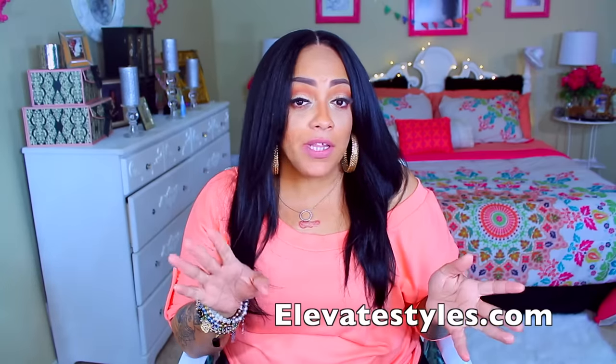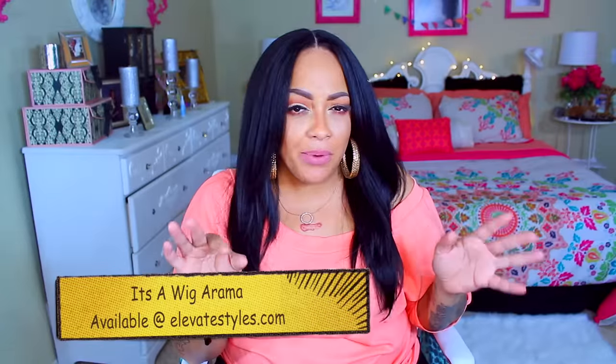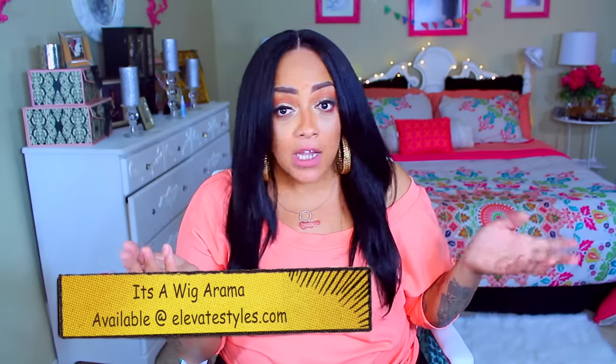So on that note, check out Elevate Styles. They got some really great wigs on there. But make sure you check out this one, which is called Arama. It's a really weird name, but hey, it's Swiss lace, color one beads, about 20 inches. And this one is like really cute.